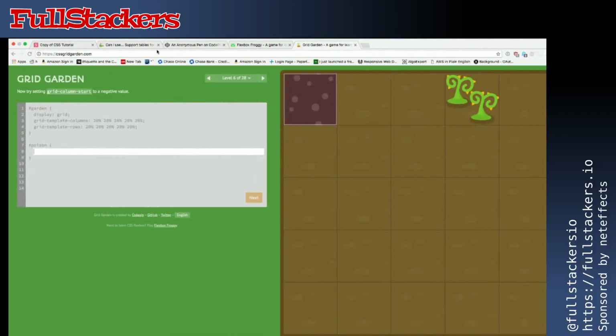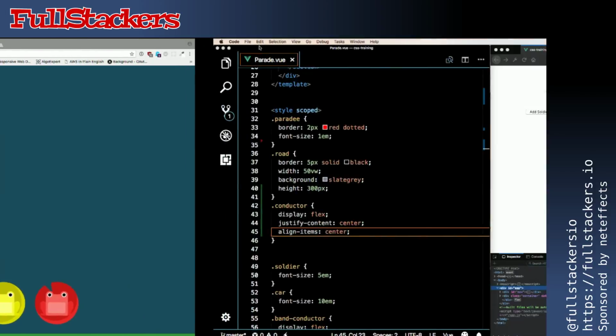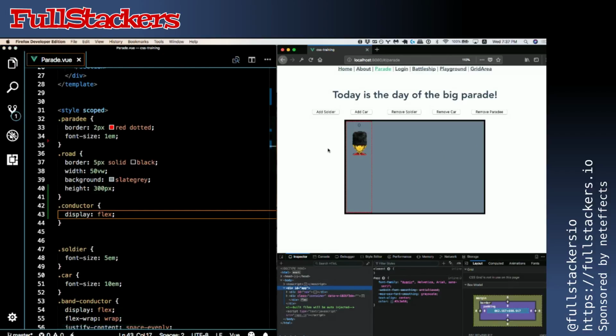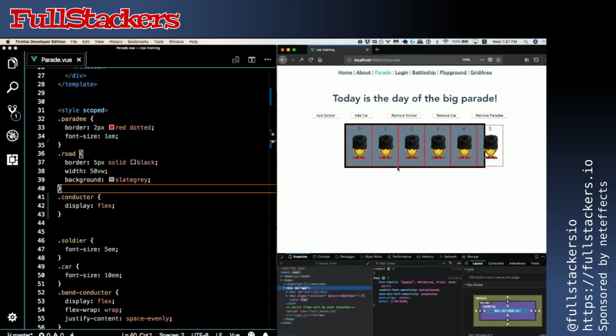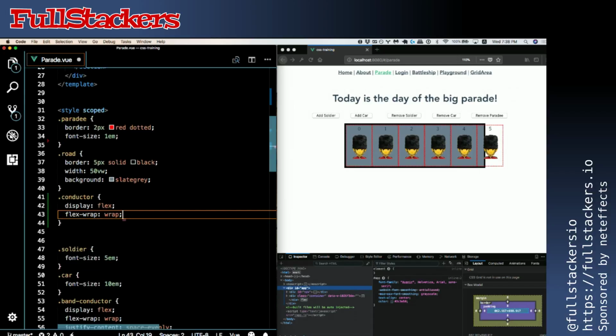Did I close my slides? No, we're good. Okay. So what I haven't addressed is what happens when the soldier reaches the end of the parent container with just flex. I'm going to take these justify content and align items off. So what happens is, as we add soldiers, the soldiers no longer fit into the parent container anymore. And by default, flex will not wrap your items. So what you need to do is display flex, and then flex wrap, wrap.